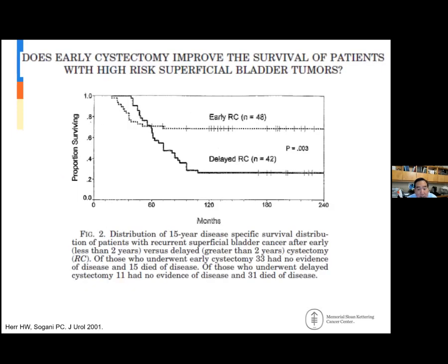And this is just a curve from a paper published in 2001, looking at the Sloan Kettering experience when they switched. Early on, they used to keep giving BCG, even for recurrent T1 disease, before we knew better, and only proceeded with cystectomy when patients progressed to muscle invasive disease. That was the delayed cystectomy group here.